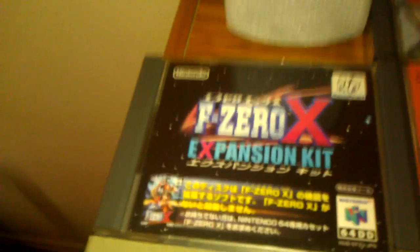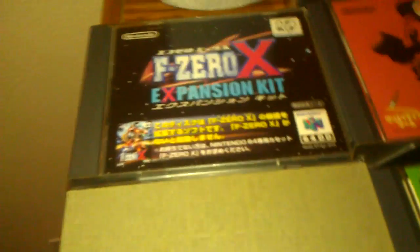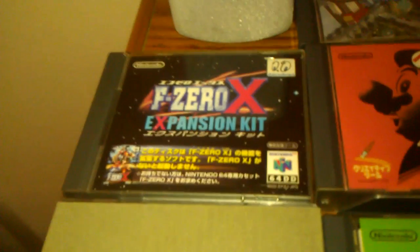The aforementioned F-Zero expansion kit, which in combination with this F-Zero game, was basically downloadable content for this. It allowed you to make your own vehicles, which was cool, but also allowed you to make your own tracks, and that was cool. This is actually the reason I bought the 64 disk drive, and I kind of became obsessed with it.